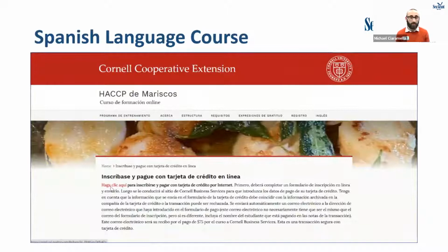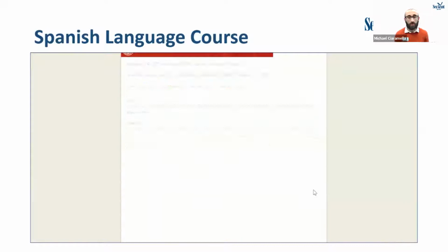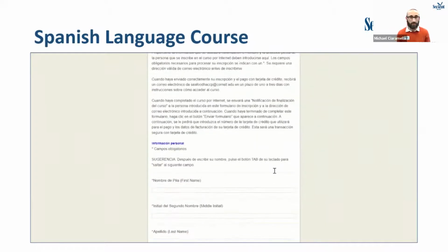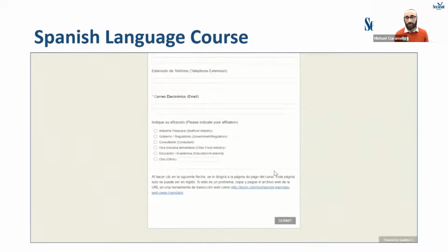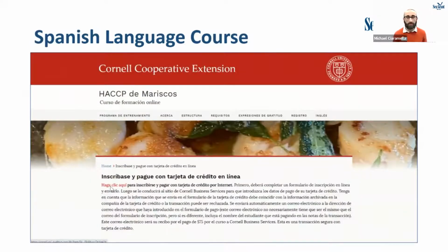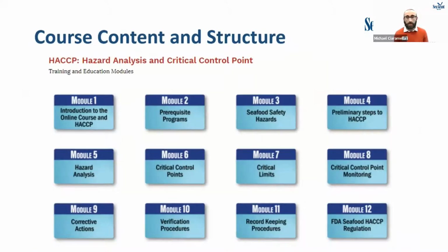Previously, students had the option to choose the English or Spanish language within the same course, which meant all course navigation and account information remained in English. With the two separate language courses being managed, it is important for students to select their desired course language at the time of registration. Now I'd like to take a closer look at the course content and structure.